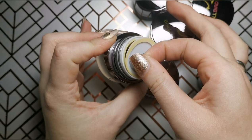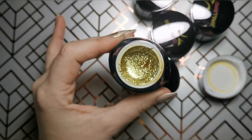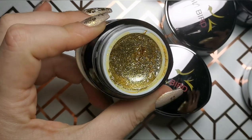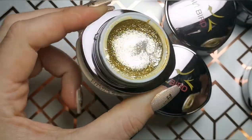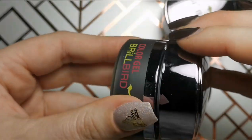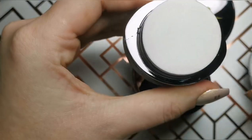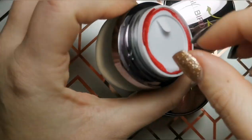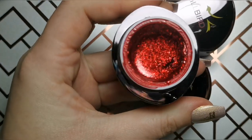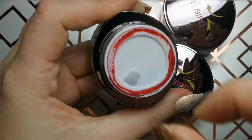Oh my goodness me. Thank you so much to everyone that recommended these, because look, oh my god. I'm not going to go through and do this with all of them, but I will open them all for you to see. So anyway, that one is Glamour Gel 12, and it's a lovely, lovely gold. And then we've got Glamour Gel 13, which is obviously red. Oh my god, look. Wow. Just wow. I don't know what else to say.